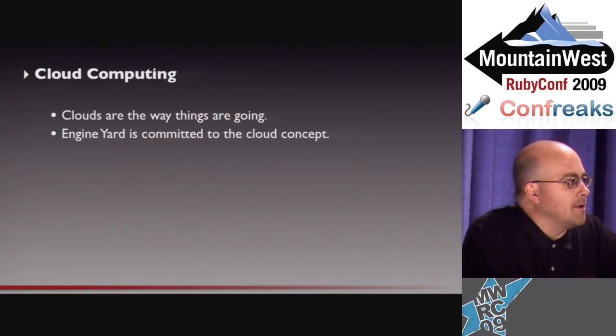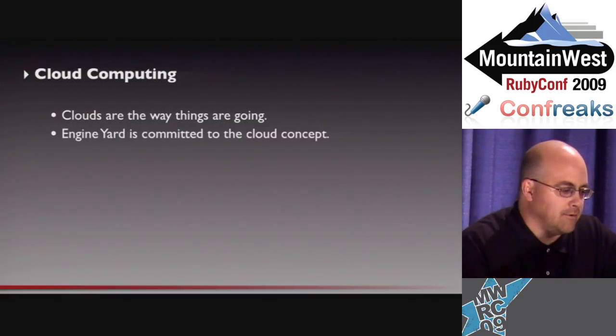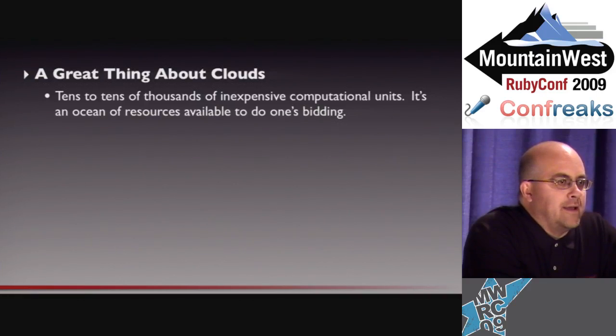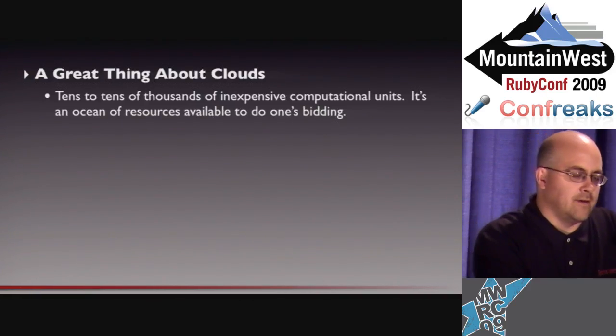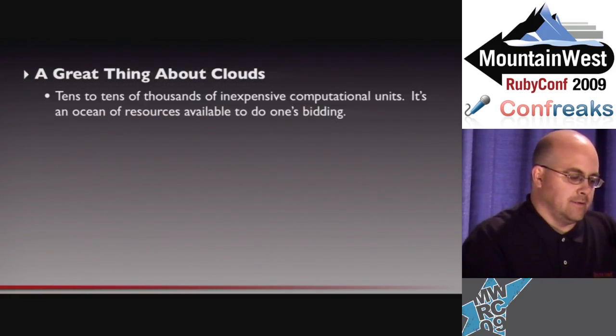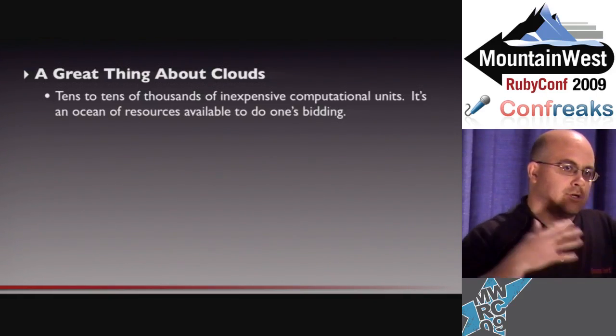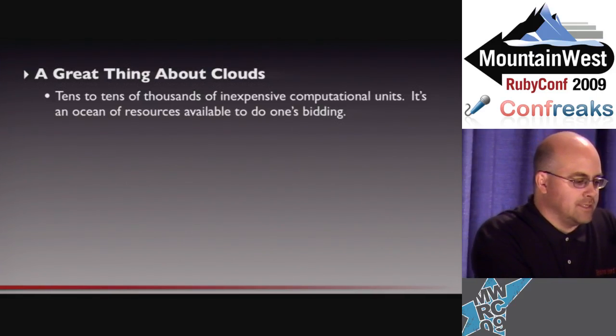Now, cloud computing, we hear a lot about it these days. If you follow the right people on Twitter, there's constantly things about cloud computing, how it's going to bring down costs, etc. And every day there are more and more people moving towards cloud computing for their deployments. EngineYard is obviously really committed to the whole cloud concept. And one of the great things about clouds is that they're made up of lots of relatively inexpensive computational units, little machines. And so it provides a huge array of resources for your software to do its thing.